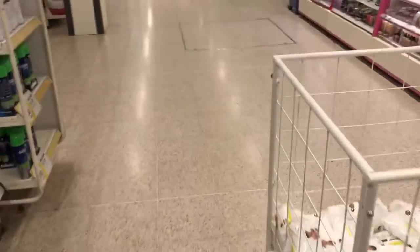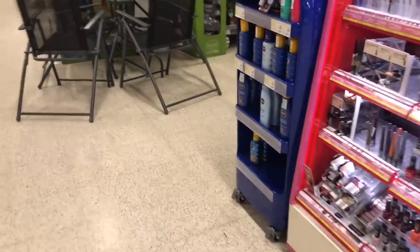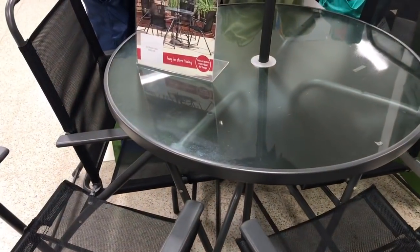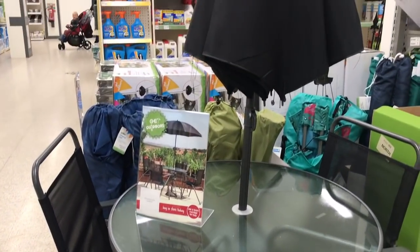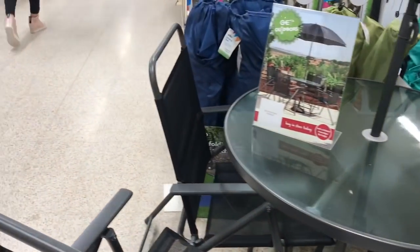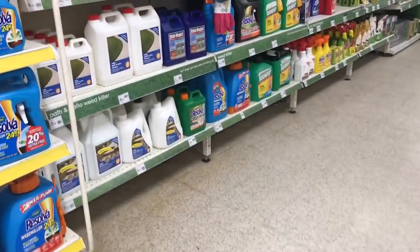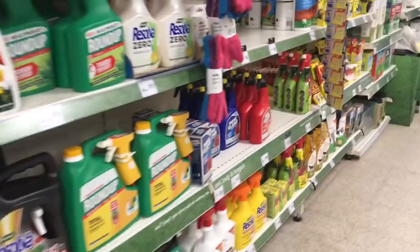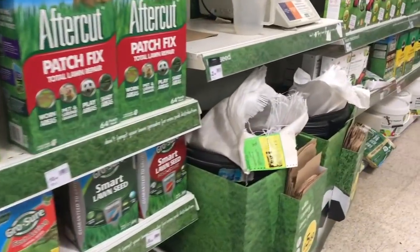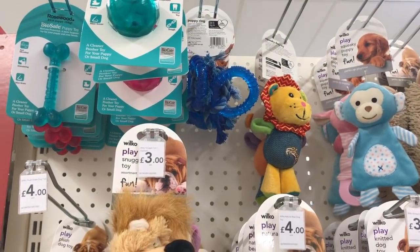Right, we are now in Wilko's shop number 2. This is on the edge of our town centre, and I have to point out this is exactly like our table and chairs and umbrella, which we actually bought our set from Asda. Hubby has purchased the blinds and is walking back to the car to put them in, while I do a little bit more filming in another Wilko's.